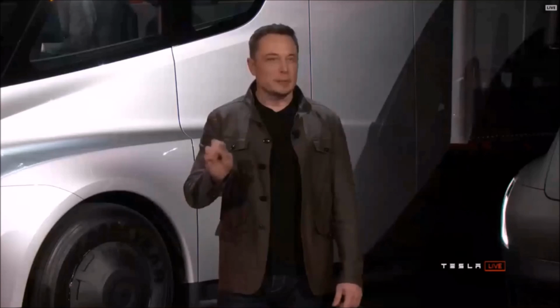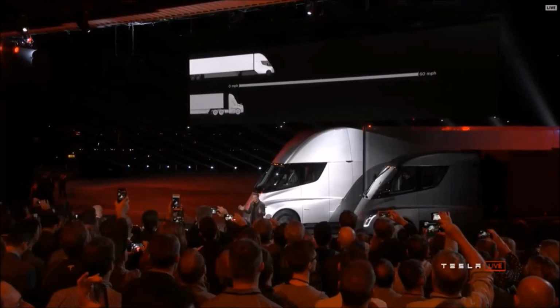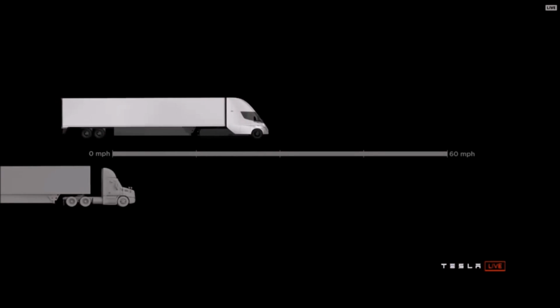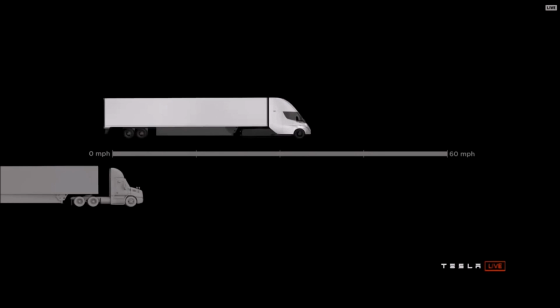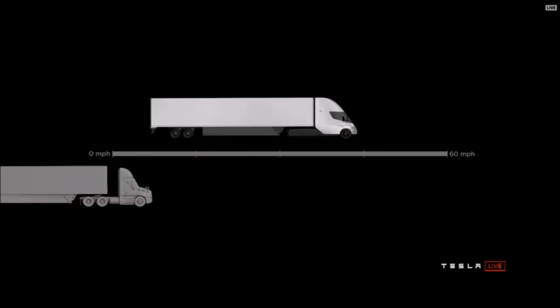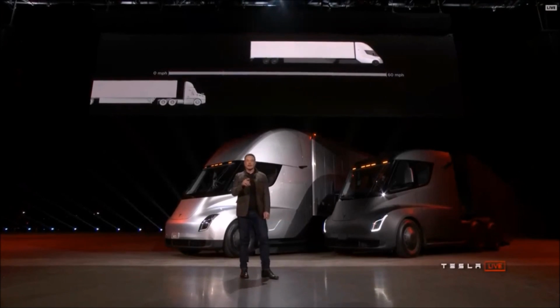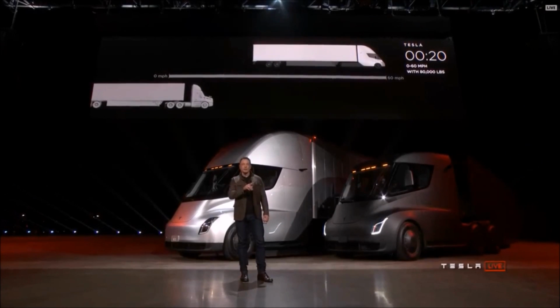Now at 80,000 pounds max gross vehicle weight, that's the most amount of weight you can carry on a U.S. highway. This is the real-time acceleration of a Tesla Semi. That on the left, the thing that looks like it's not moving, is a diesel truck.